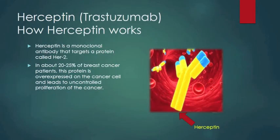Herceptin or trastuzumab is a monoclonal antibody, and this is an antibody that targets a protein on the cancer cell surface called HER2 or HER2/neu. In about 20 or 25% of the breast cancer patients, this protein is overexpressed on the cancer cell, and it leads to uncontrolled proliferation of the cancer.